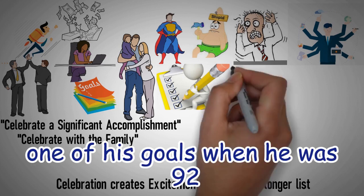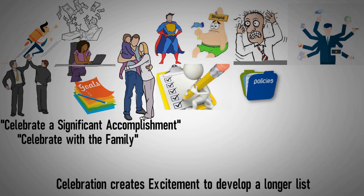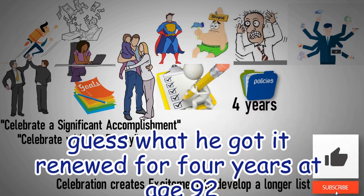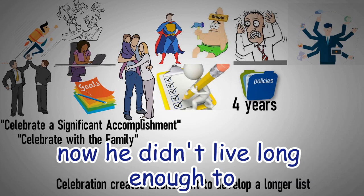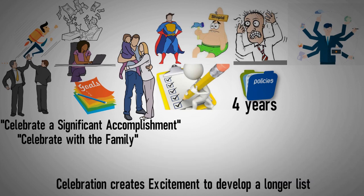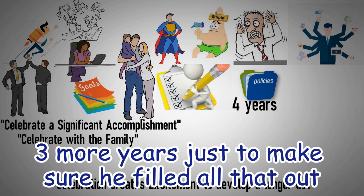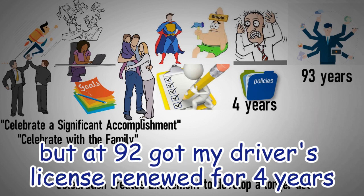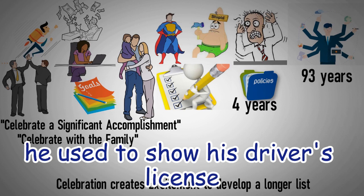One of his goals when he was 92 was to get his driver's license renewed. Guess what he got it renewed for? 4 years. At age 92, he got his driver's license renewed for 4 years. Now, he didn't live long enough to, if he'd have thought about it more, I think he would have lived 2 or 3 more years just to make sure he filled all that out. So he only lived to be 93, but at 92, got his driver's license renewed for 4 years. You can't imagine. He used to show his driver's license.